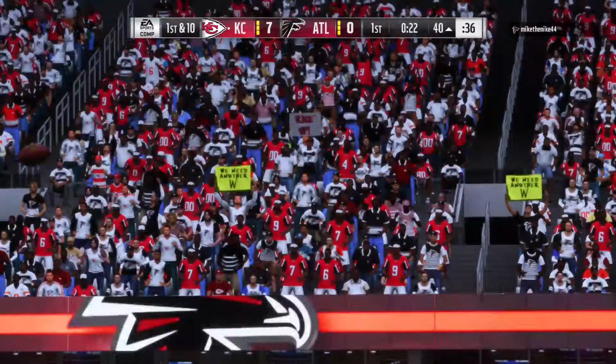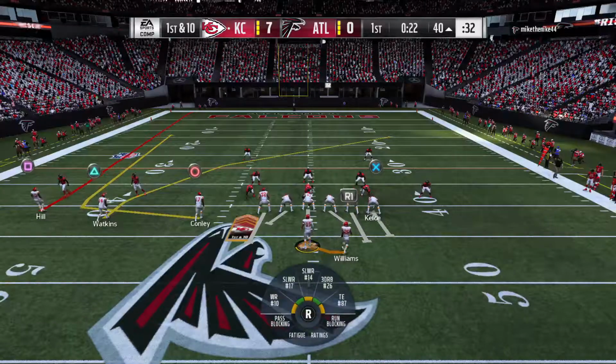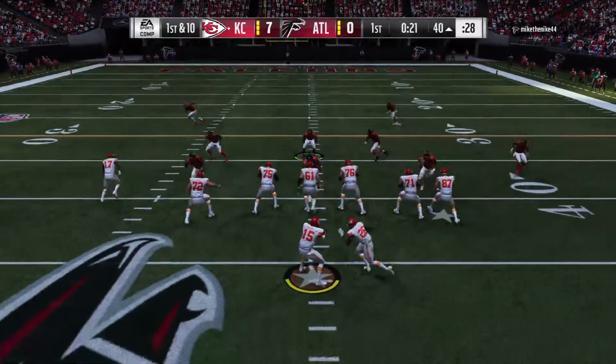Well, they didn't exactly show patience there, did they? Just down a score, they come out firing right away and compound things by throwing an interception. They put their defense in a really tough spot.